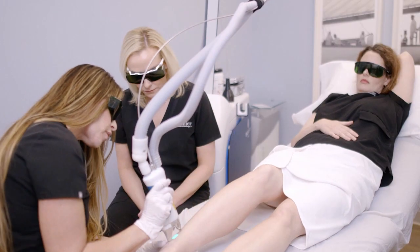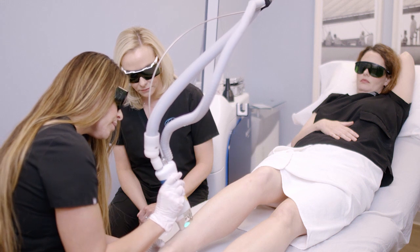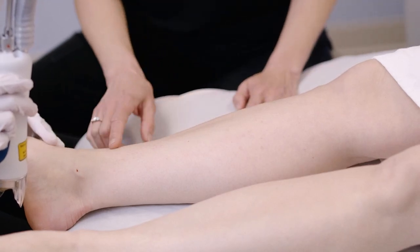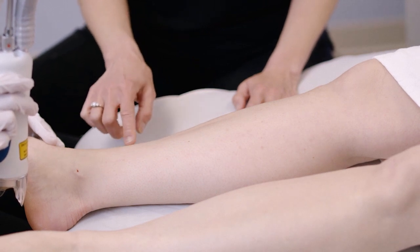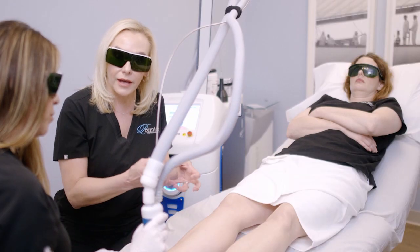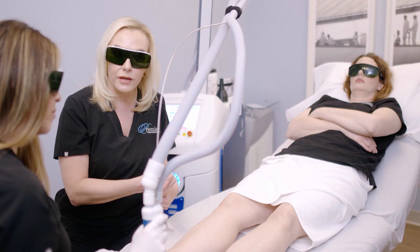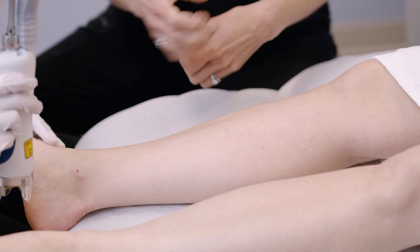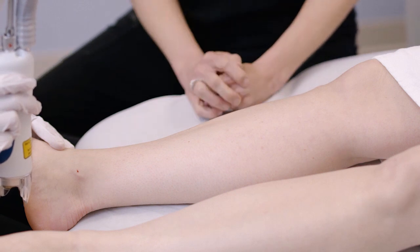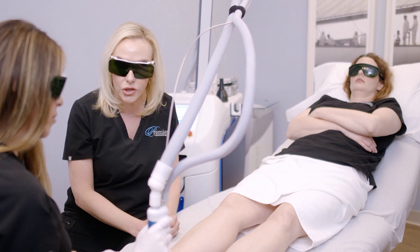All right, I'm going to switch over to this side. So we know the treatment's working because we can see this perifollicular erythema, which means redness around the hair follicles. So we know that hair follicle is taking up that energy, and that energy is being used to destroy that hair underneath the skin. The surface of the skin is just reacting from the heat being absorbed by the hair follicle. And that means that the energy is perfect and that she's going to get a really nice result.